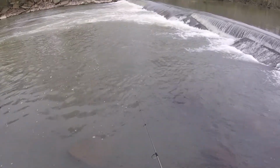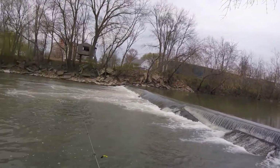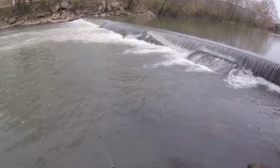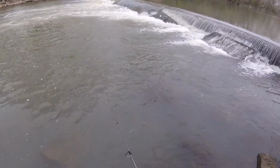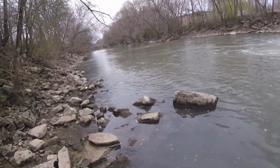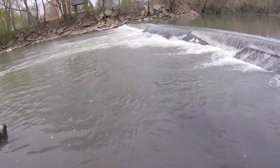I wonder if there's a real giant down there. I mean, not that I'm complaining with what I've caught so far, but it makes me think there's got to be like a real big bass sitting down there, if all these nicer ones are. Oh my God, that just got clobbered. Holy moly. Yikes.